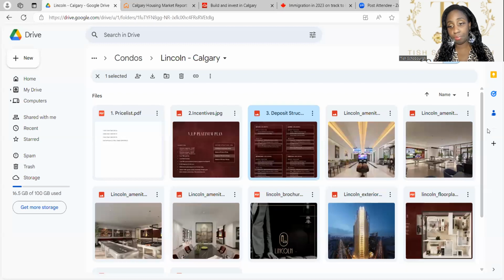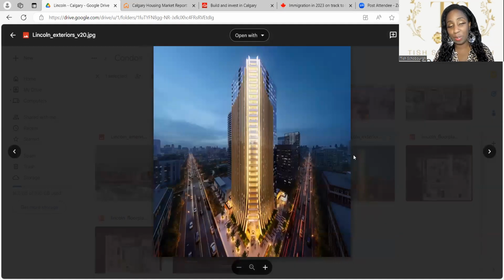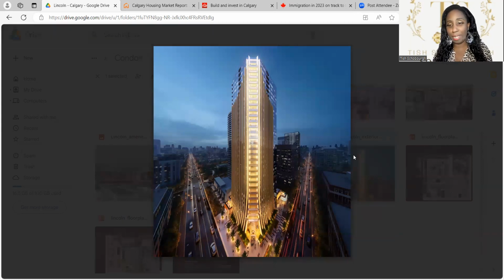And then this is the lovely Lincoln condos, guys. So insane condo. I'm sorry, my dog's barking. Somebody wants to get my door, but insane project, guys. I'm so excited for this project to launch. The demand has been crazy.